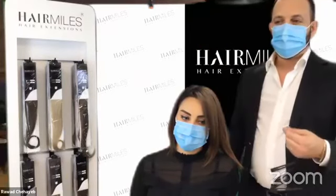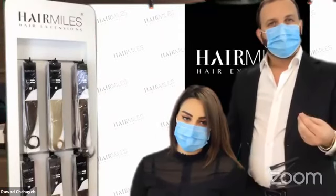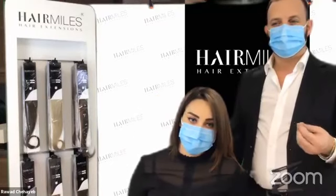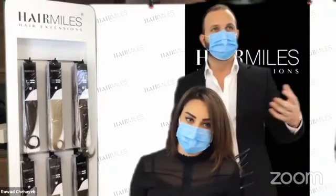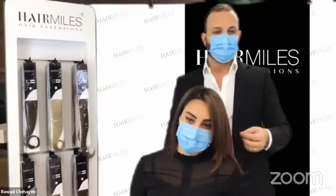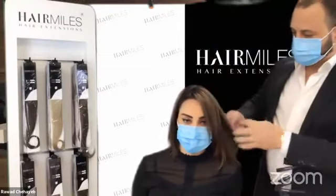The reason why we wash it, like I said, is because tape does not stick on oily hair, and sometimes people face problems where the hair is falling after installing, after a couple of times. The hair will fall, or clients will complain that some of the hair is falling. That is one of the reasons. Okay, right now we're going to start.